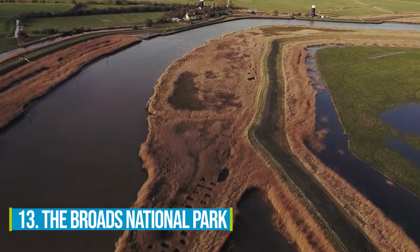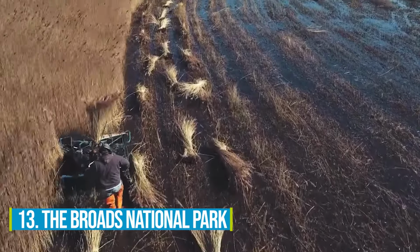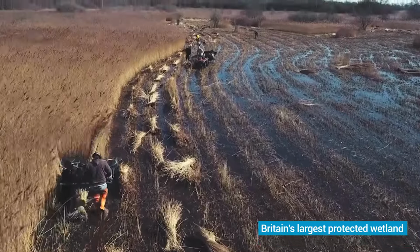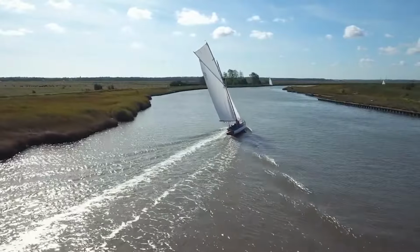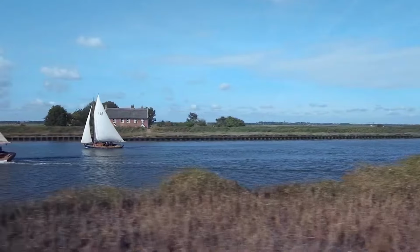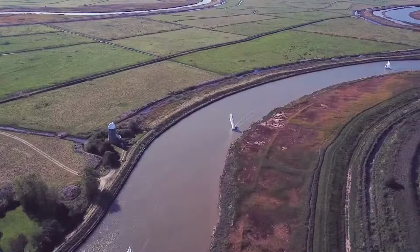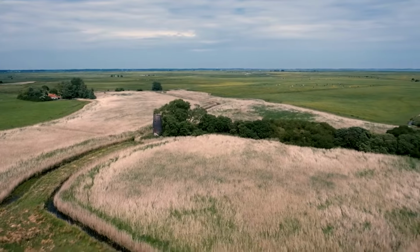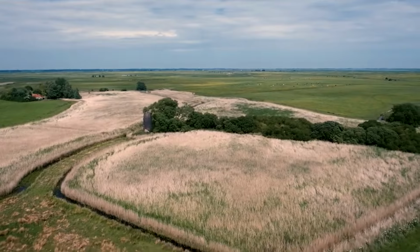Number 13. The Broads National Park. Welcome to the Broads National Park, Britain's largest protected wetland and the third largest inland waterway. With over 125 miles of lock-free waterways, it's a dream destination for adventure seekers. Enjoy its breathtaking landscape, teeming wildlife sanctuaries, and endless opportunities for exploration.